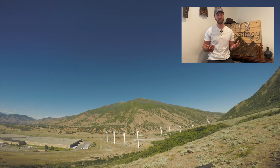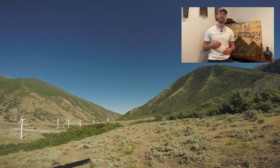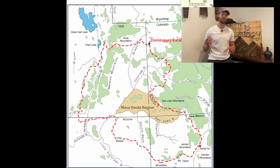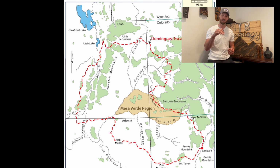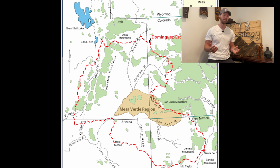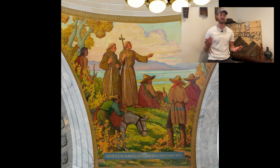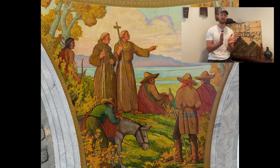Which was very justified. So in July of 1776, Dominguez and Escalante and 10 others, including some Native American guides, left Santa Fe and then went up through Southern Colorado and then into the Colorado Plateau and into Diamond Fork Canyon and Spanish Fork Canyon. And this is, of course, why Spanish Fork got its name. They were the first Spanish to come into Utah Valley, right there at the fork of that canyon.